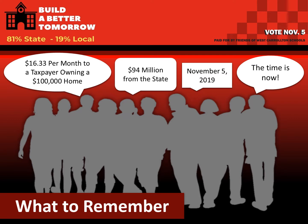So our 3 takeaways for today are new schools with the community paying only 19% of the co-funded amount. The state will pay $94 million towards new buildings. The time is now. We need to pass the bond issue on November 5th, 2019.